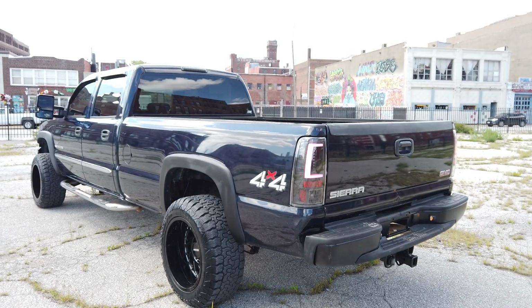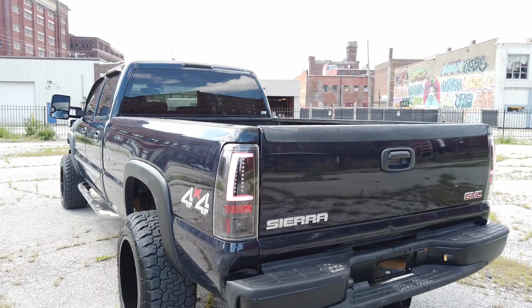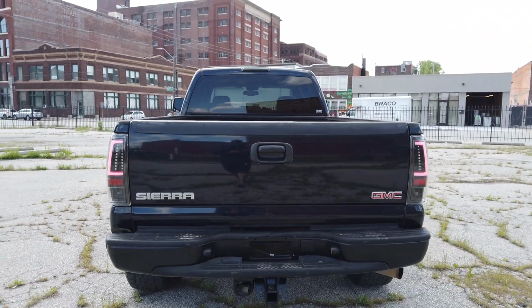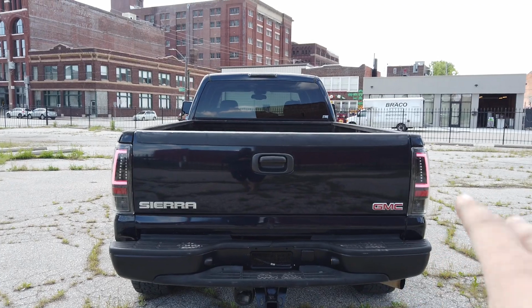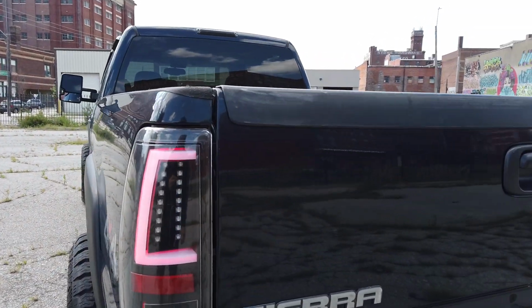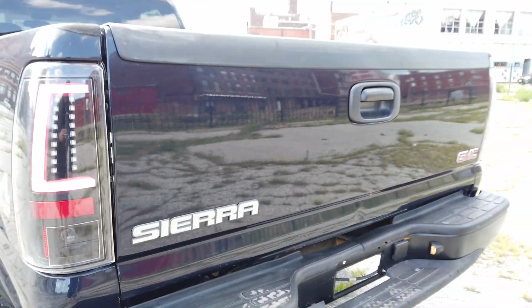Focus. What do we got here? There we go. So, smoked LED third brake, and we have C-bar LED tail lights. Super cool. They look real nice, kind of that updated modern. They look pink. I'm telling you, they're dark. They look red. They're nice at night. Just really sunny out right now, so they look odd. Don't cause any issues. All the LEDs have resistors and work great.